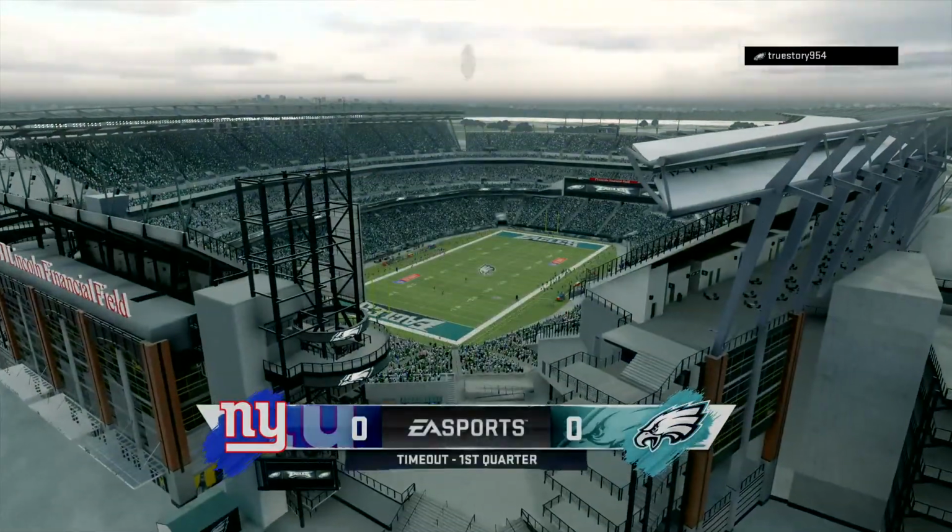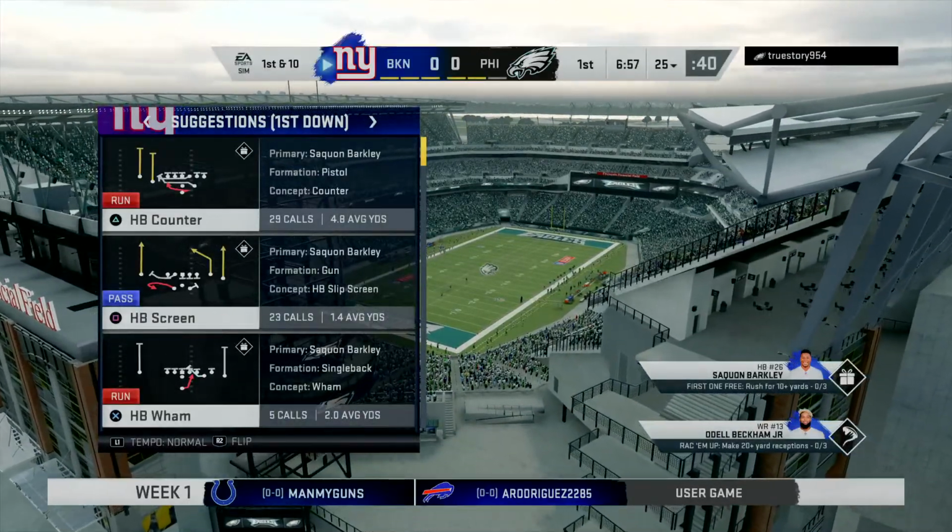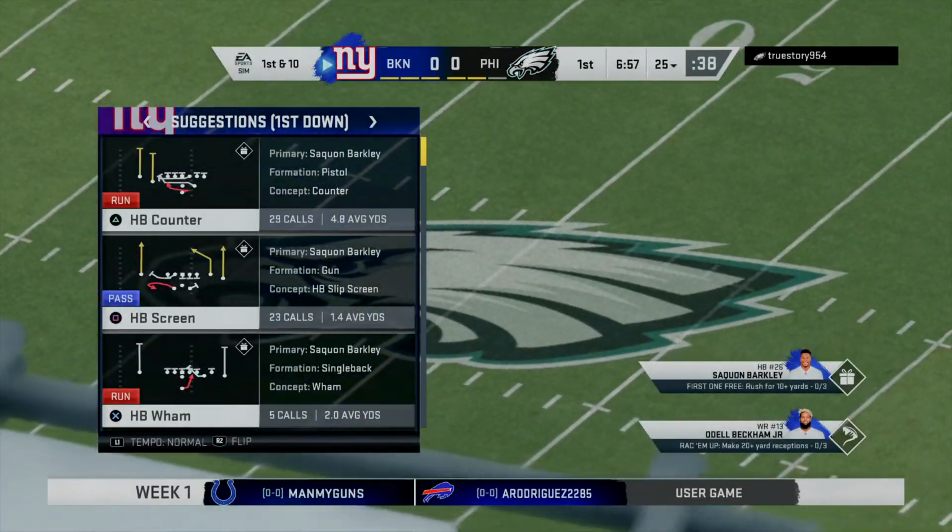And now the Eagles are going to signal for a timeout. They'll have 2 remaining as we step aside here in this first quarter.